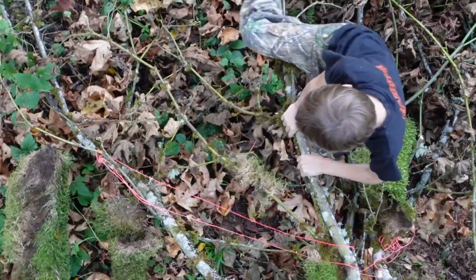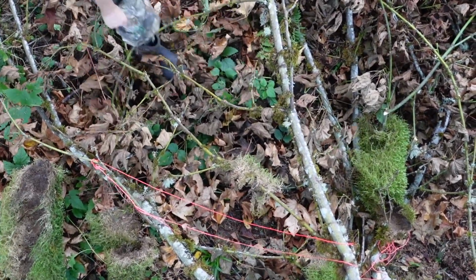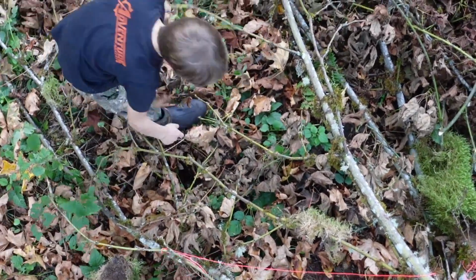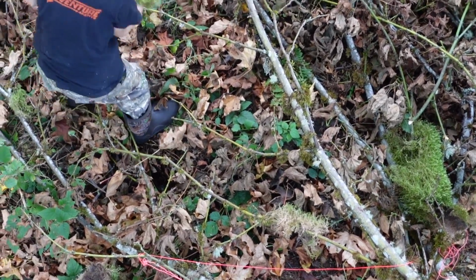Stomp around there, right there. Okay, now stomp around right there. Just kind of stomp around. You feel any rocks or holes or anything? Right here, there's a little incline in the ground, but okay. I'll put some moss right there. No, that's okay. I'll just put that right there.